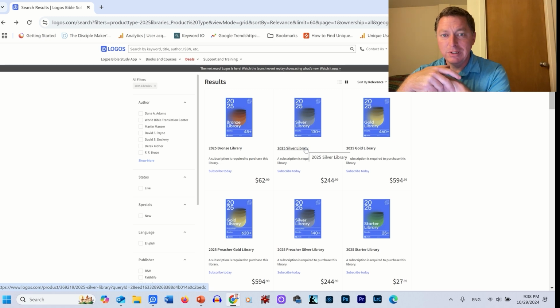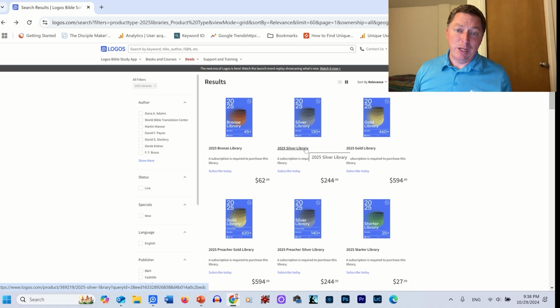8,100 volumes for $7,700 is an absolute steal. It's like buying a small car. I understand, but it's also an investment in your future, an investment in the church, an investment in your ministry, an investment in the lives of other people. So I hope you'll give it a serious look.